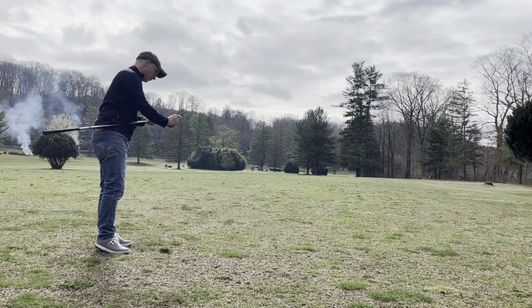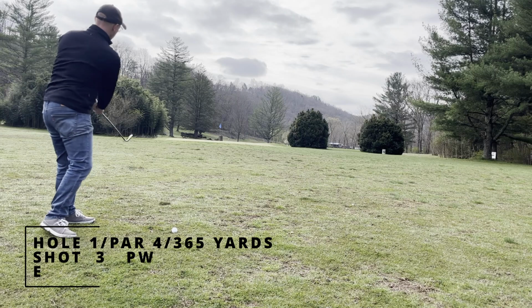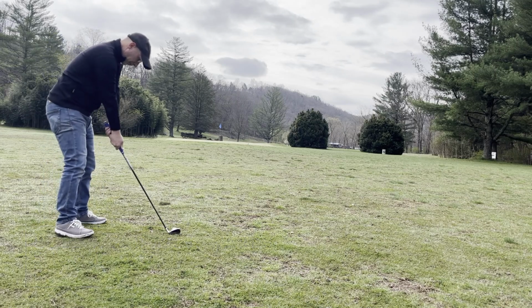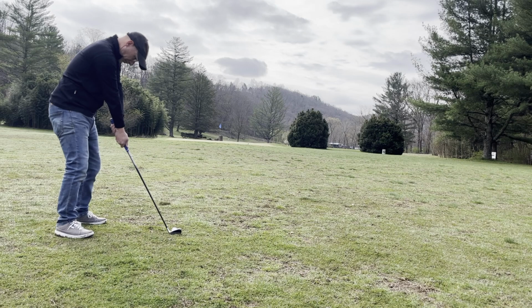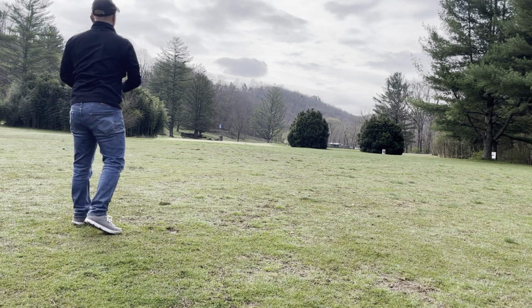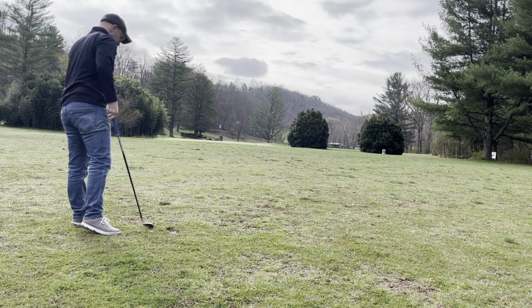First two shots were pretty good. Get the three wood out, straight down the fairway. To the right is the Greenbrier River, so you want to stay in the fairway for sure on the first two holes. This pitching wedge into the green was fantastic. Landed right on the green.